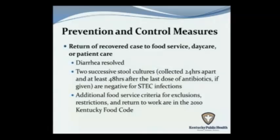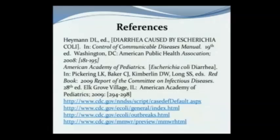Some of the references that I use today, I do want to make note to you all at the local health department to have on hand, because the same references that I use every day are the very ones that you all need to use. Your CCDM, your Control of Communicable Disease Manual, your Red Book, the American Academy of Pediatrics, which is one of Dr. Brawley's favorites.